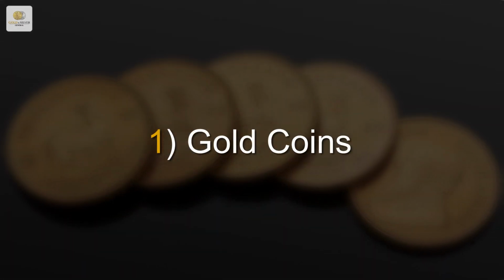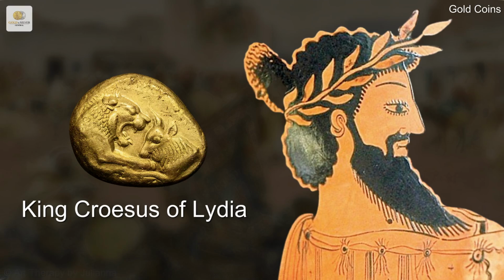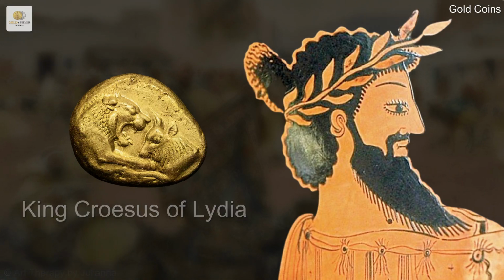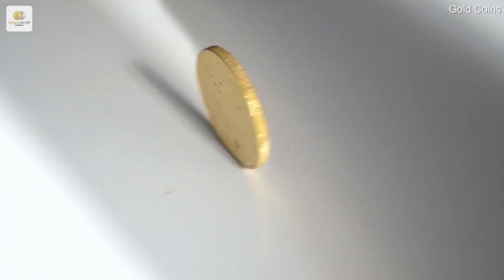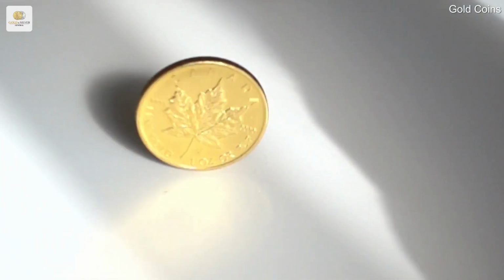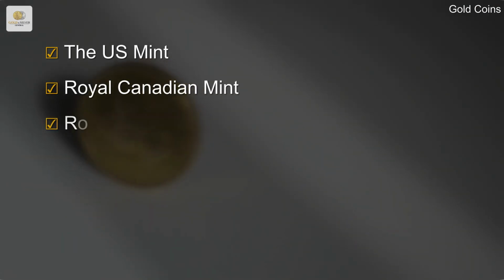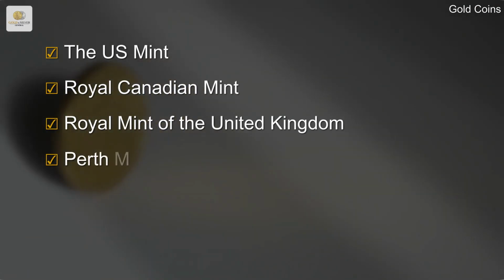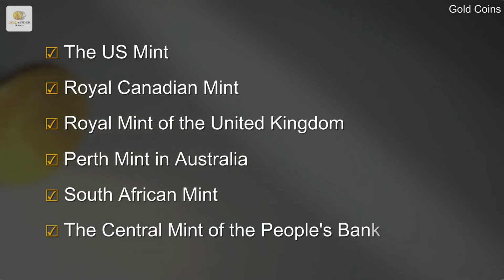Gold coins. One of the earliest forms of currency, the first gold coin was struck by King Croesus of Lydia, now part of present-day Turkey, in 550 BC. Today, gold bullion coins are produced by top mints around the world. Some of the most well-known are the US Mint, Royal Canadian Mint, Royal Mint of the United Kingdom, the Perth Mint in Australia, South African Mint, and the Central Mint of the People's Bank of China.